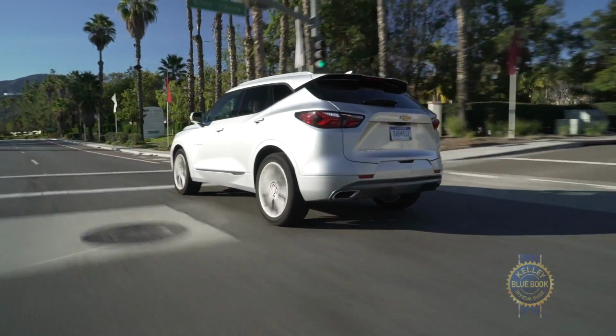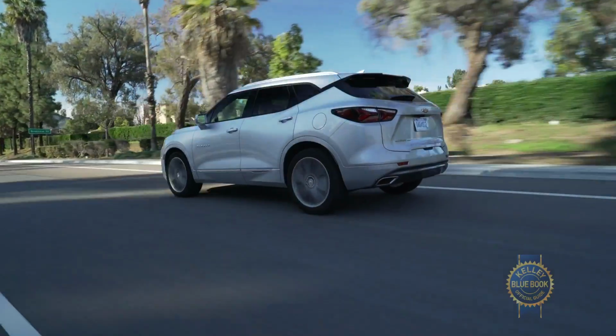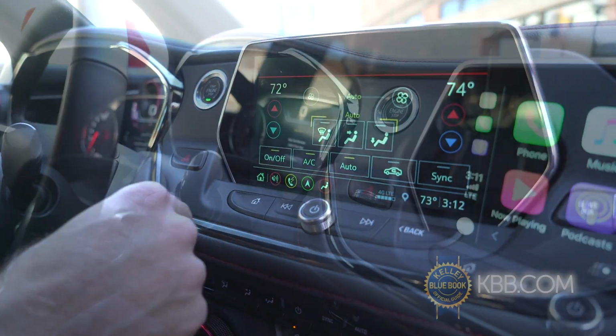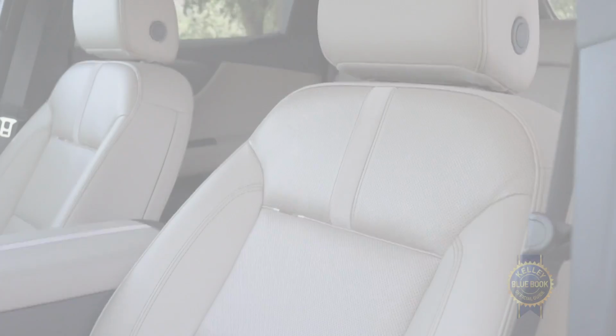Buy a Blazer L trim, and including destination, it'll cost barely less than $30,000. For that amount, you'll get 18-inch wheels, LED running lights, dual-zone automatic climate control, and keyless access with push-button start, a feature on which I've grown quite dependent.